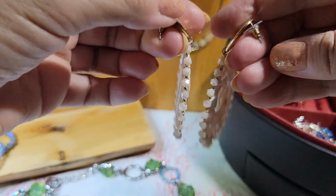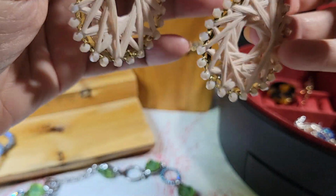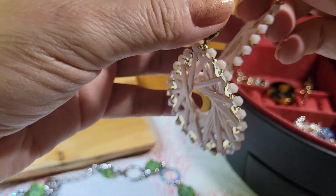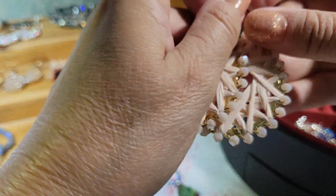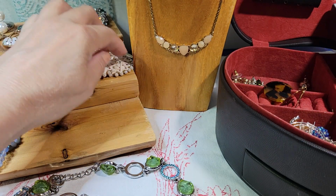I mean, they're fine. They're in okay shape, but I don't know, the combination of just kind of plasticky acrylic beads and raffia, yeah. So I'll put those into crafting. So I'm gonna have a nice crafting lot.